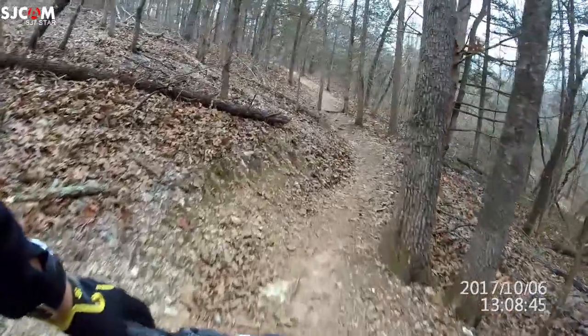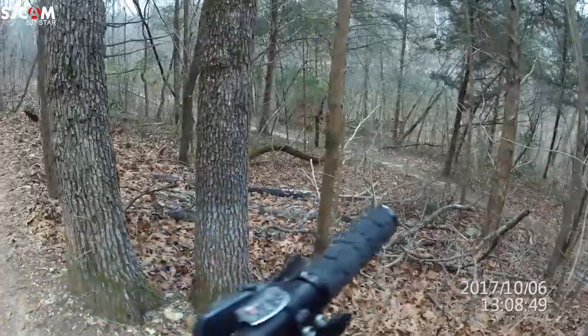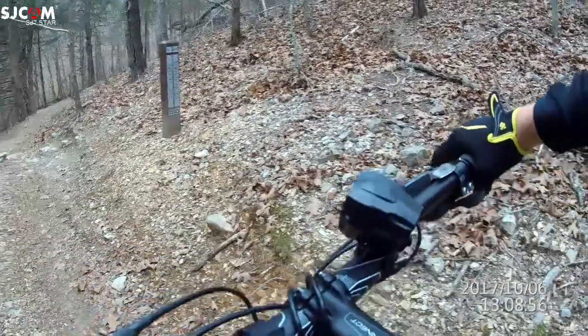That is the back 40. But yeah, that was one little section on Blowing Springs Loop. Hope you enjoyed it.